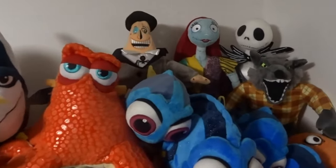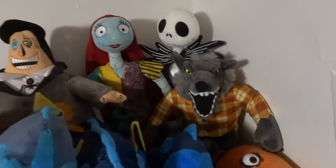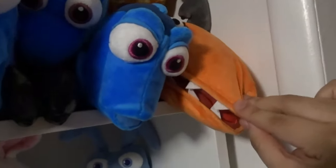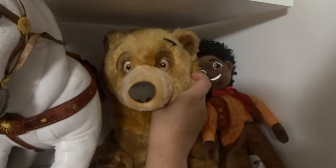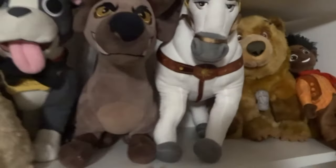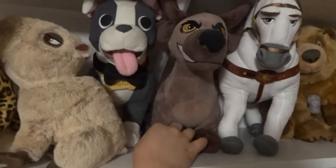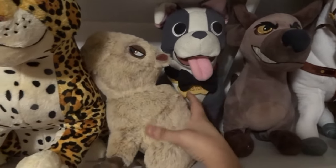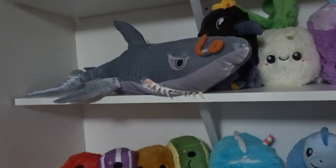And then back there, I have the mayor, Sally, Jack Skellington, the wolf, and the snake from The Nightmare Before Christmas. And there's more. And then I have the boy from Encanto, as well as Disneyland Paris version of Kenai, Maximus from Tangled, one of the other hyenas from The Lion Guard, Winston from the short Pixar, and then these two are from Encanto. And then I have Chum the shark from Finding Nemo.